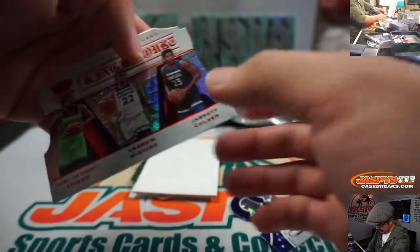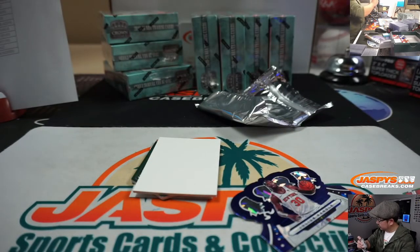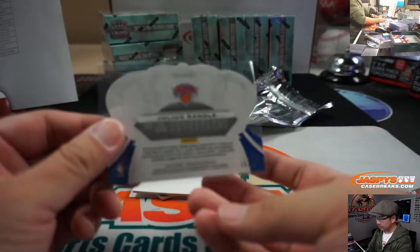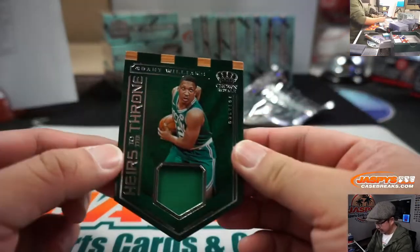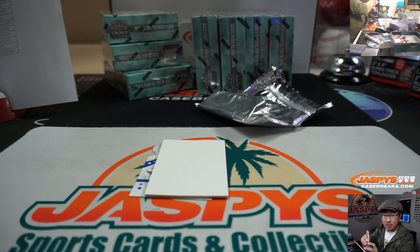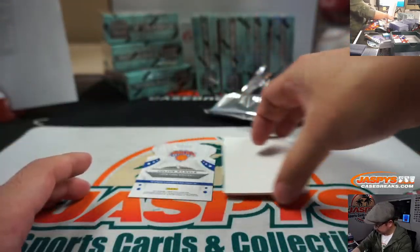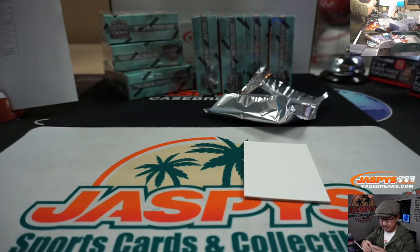Julius Randle blue to 99, and the King's Court, Karl-Anthony Towns, Andrew Wiggins, Jarrett Culver to 49. Grant Williams relic for the Celtics. And that'll be for CJ Monroe and the Celtics. And Julius Randle die cut autograph, 19 out of 20 for the Knicks. That'll be for CJ Monroe, originally a number block team.